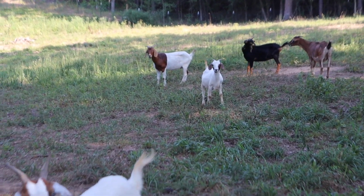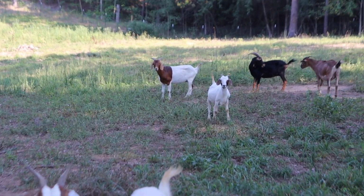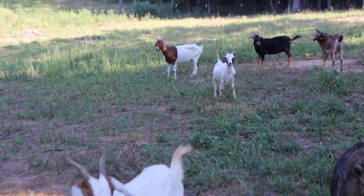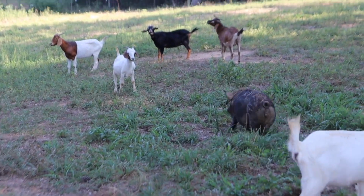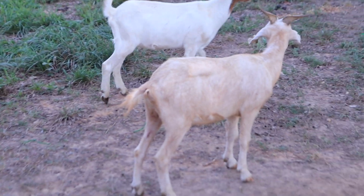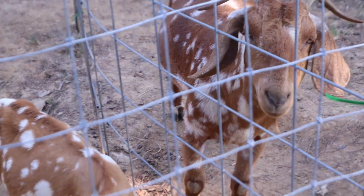Like I said, she is just so much bigger than the rest. She is a Boer, and she is super cute. I'm not sure exactly how old she is, but she is the newest member. And we have most of our goats right up here.